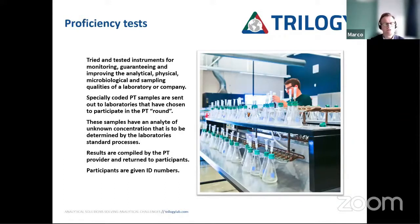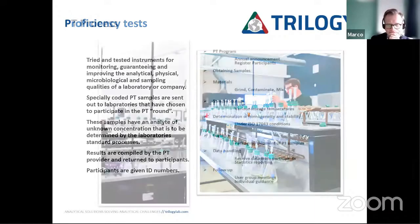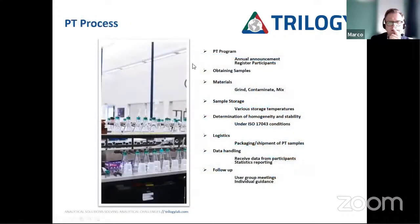And then you will receive from us a report with the statistics behind it, so you can see how your assay has scored compared to other participants. Here again is the whole logistics for such a proficiency test, and like I said, this is all established now in the Netherlands, so we have all the facilities to do this.